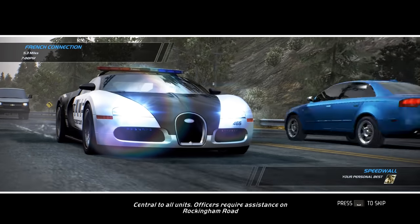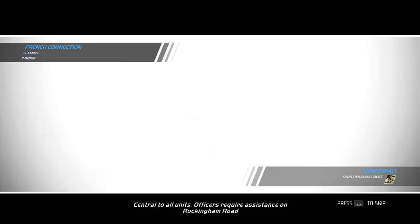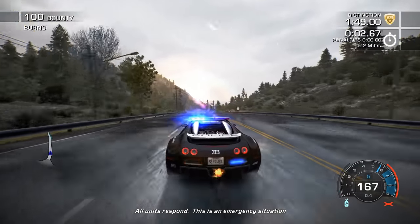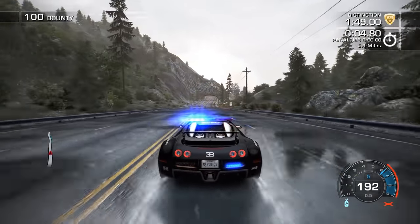Central to all units, officers require assistance on Rockingham Road. All units respond, this is an emergency situation.